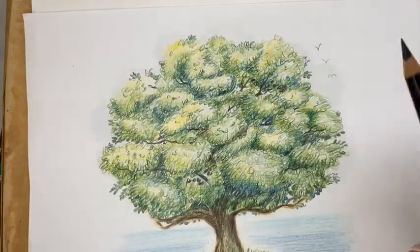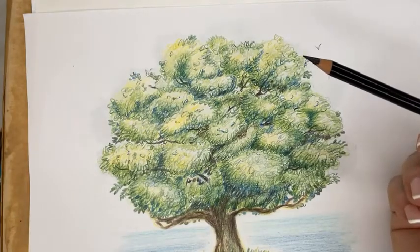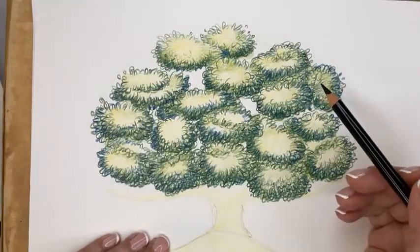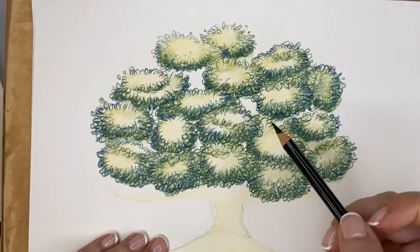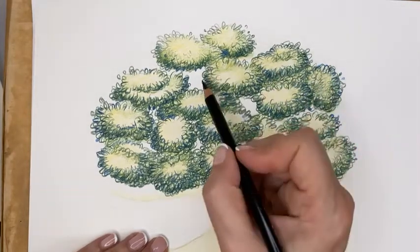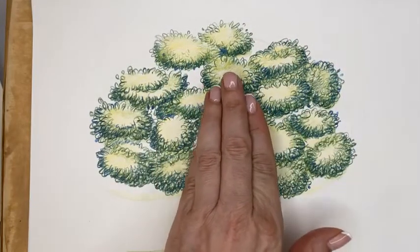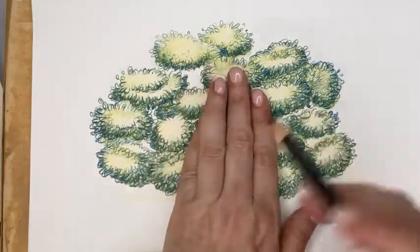So if you pick up your black, or a dark brown, at this point we're just going to have a feel for where our branches might be in the areas that we want to leave white. So it's going to look like the sky is behind. For example, in the top, you'll probably want to leave this alone because obviously your tree trunk is going to go there. So we won't worry about any gaps that you've got here. What we'll do there is fill them in with leaves.